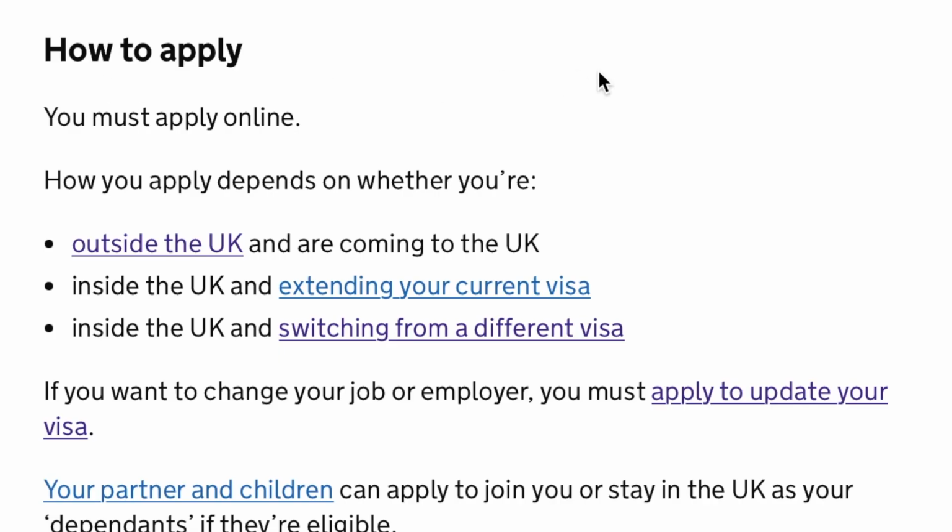How to apply? You must apply online. Of course, it depends on where you are. If you're inside the UK, there are conditions. If you're outside the UK, there are conditions. If you're switching from a different visa to a skilled worker visa, there are also conditions. And usually for a skilled worker visa, you don't need to exit the UK if you are with certain types of visas and you want to switch.